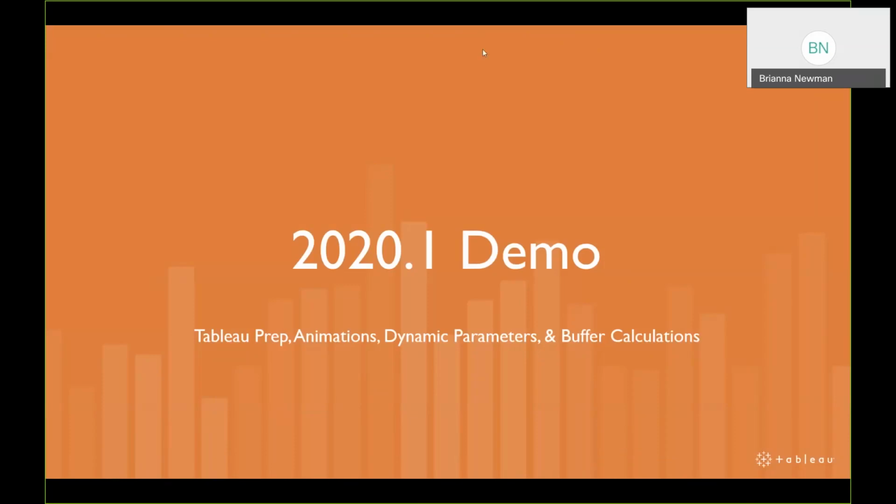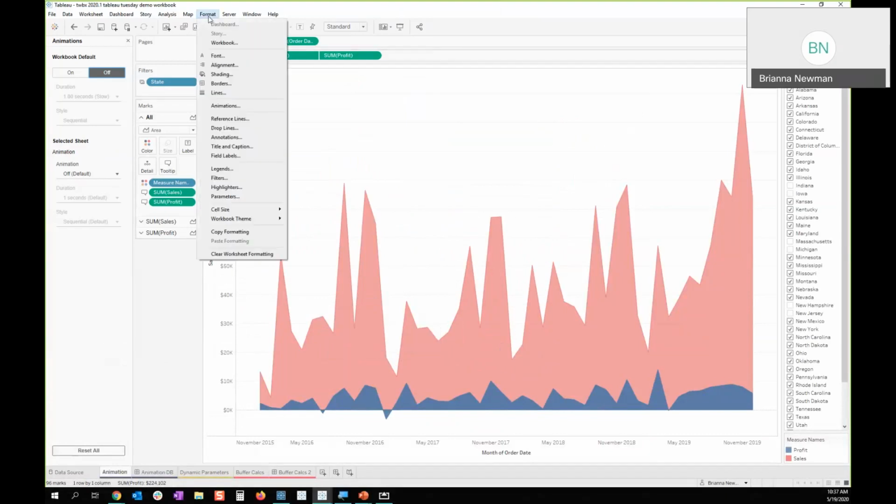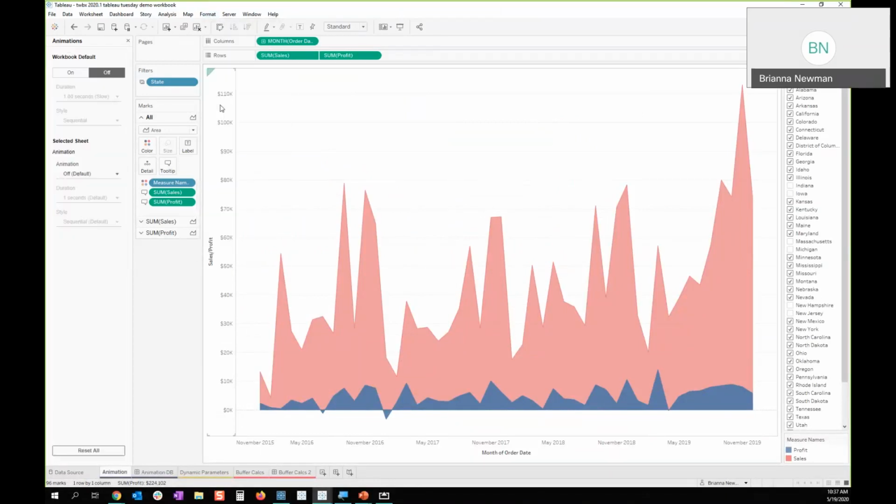There we go. Okay, so first off the bat, I do want to talk about animations. They were definitely the one that I was the most excited to put together a demo for. And just for sake of purpose, this is all built into Tableau. So under that format, you can go straight down to animations. And you can even apply this to your old workbooks in the new 2020.1 version and kind of see what those older workbooks are going to look like under the new animation.